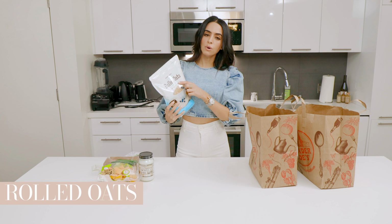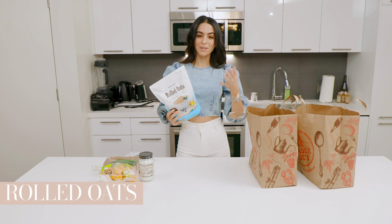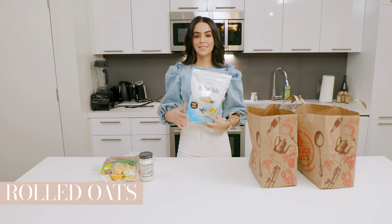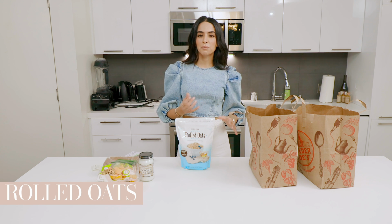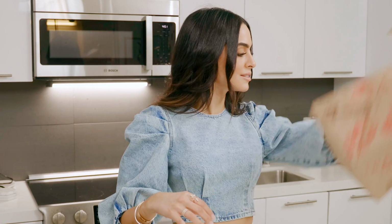Now, just a quick note, oats are always naturally gluten-free, like actual oats that are in oatmeal, but sometimes if they're in a facility that's mixed with different grains, maybe there could be a kind that isn't gluten-free, but that's a little bit of marketing. So oats naturally should always be gluten-free. Okay, that's one bag.